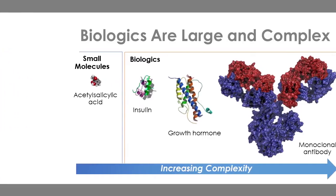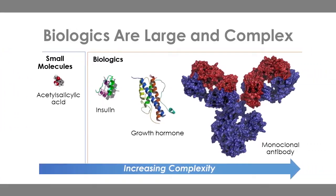Biologics are large molecules, and they're very complex. Their structures are much larger and more complex than the small molecule drugs that we've traditionally given to patients. You can compare here aspirin versus insulin. Insulin is considerably more than 10 times as large. Growth hormone is another factor of 4 larger than that. And the monoclonal antibody drugs are absolutely enormous, maybe 1,000 times larger than an aspirin molecule.